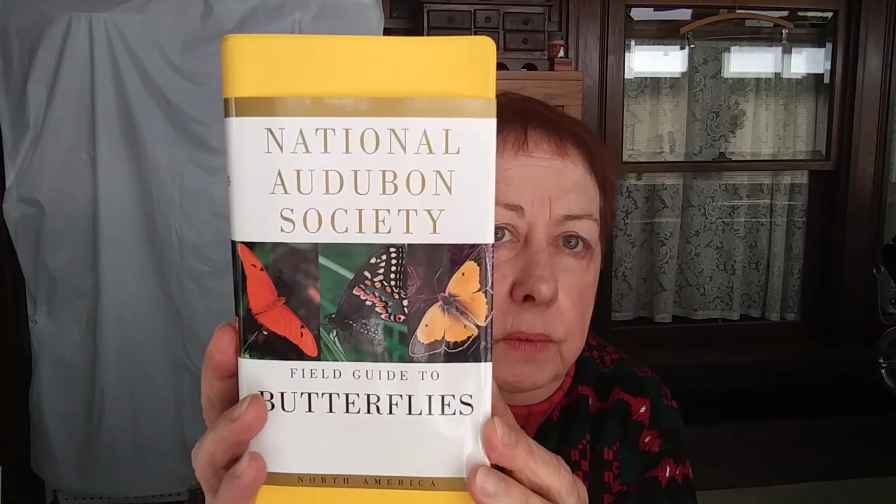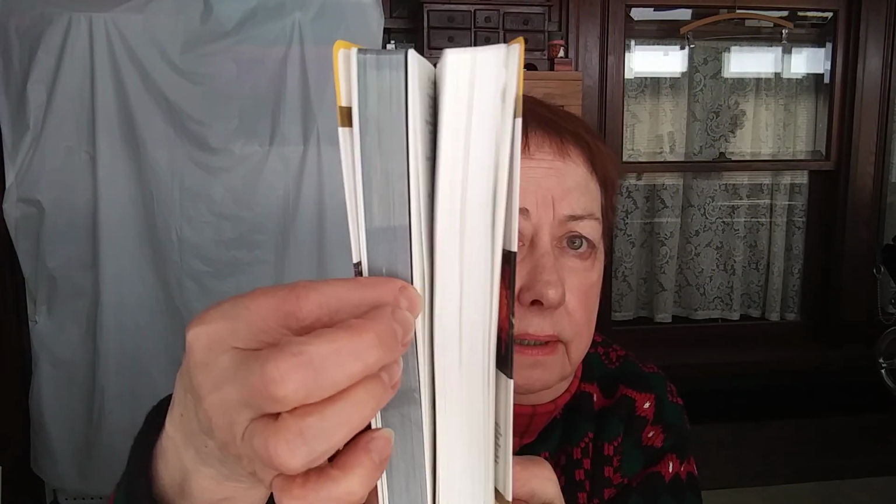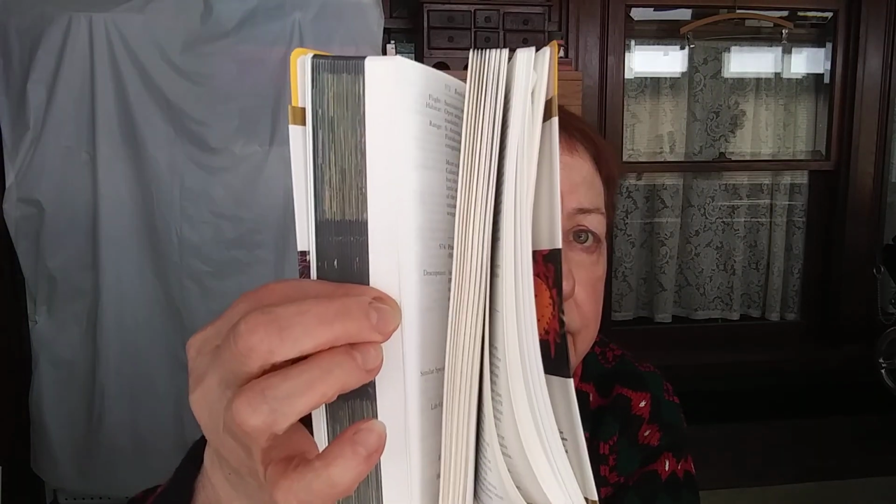Okay, so first thing, she loves butterflies. In fact, not too long ago I did a video on a butterfly journal that I made for her when she went to England, probably a couple months ago. Anyways, this was one of the National Audubon Society books. They're a nice size, kind of compact, not gigantic like some of them are. But you'll see that this is all illustrations of the butterflies, and then in the back is the information part.